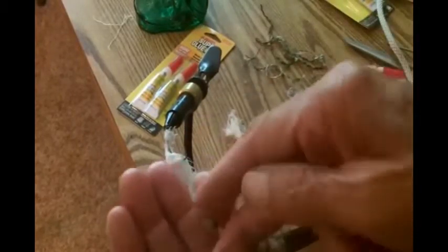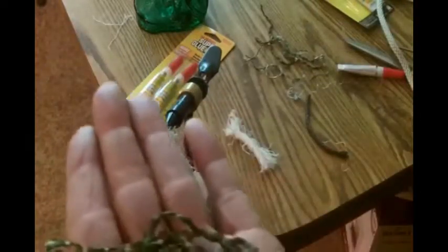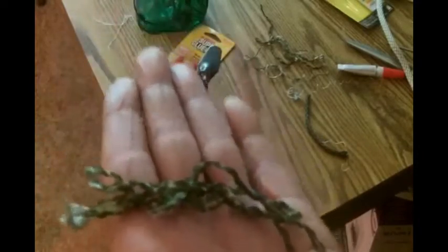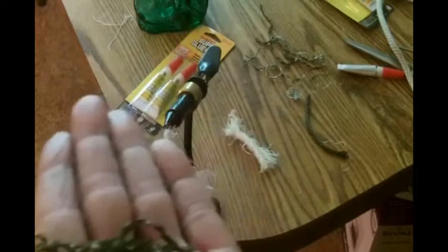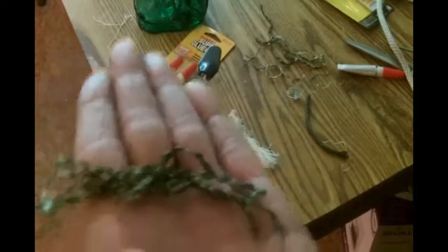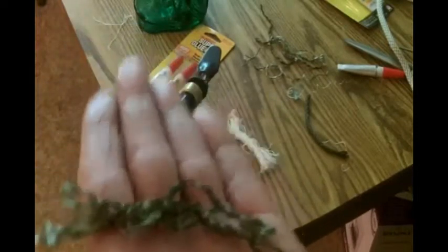Okay, now we did this white one. We're going to do this other one out of this green material. This is actually off an old stringer that I got from a friend of mine that passed away, and I made some in his memory. And it actually looks like a frog in the water. I mean, I was amazed it turned out that way. I didn't intend it to, but it turned out that way. It looked like a frog in the water.